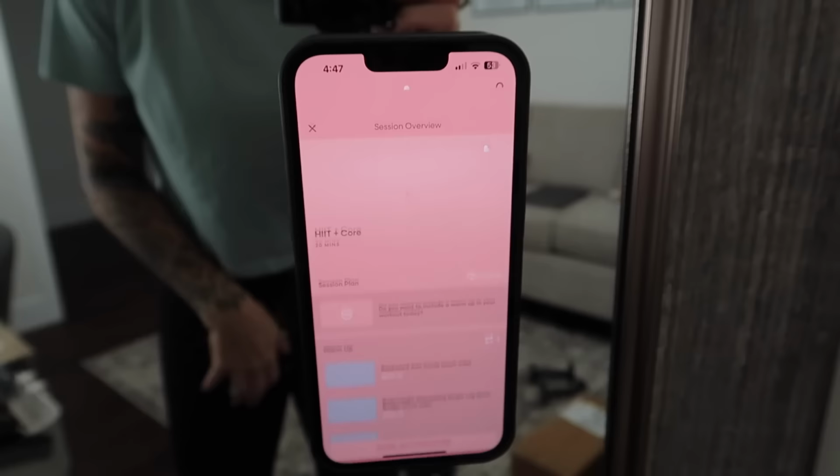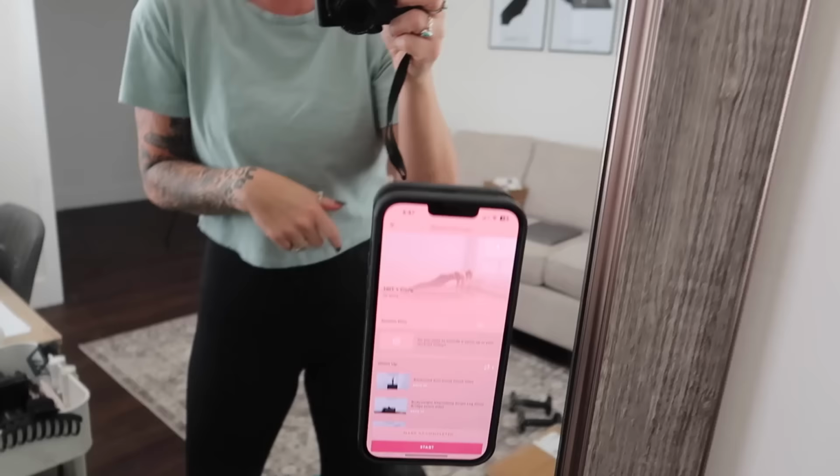Anyways, I am going to work out now. I think today is a HIIT workout and core. So let's do it. All right, today is in fact HIIT and core. So we're gonna do that. It's my least favorite. My favorite is leg day, glutes, quads. That's my favorite. Not HIIT and abs, but gotta be done.